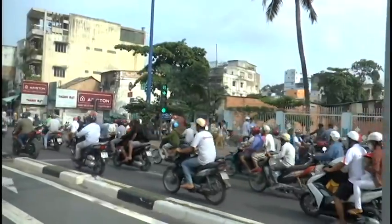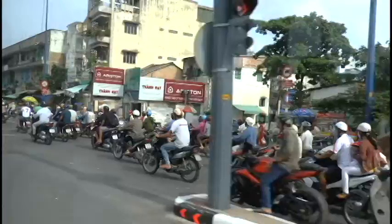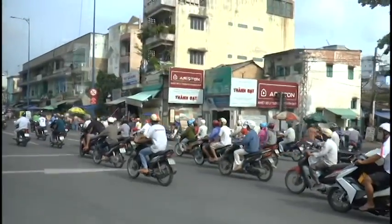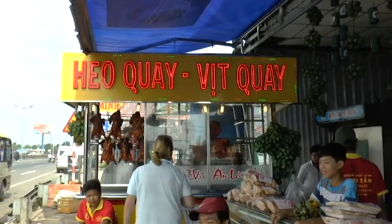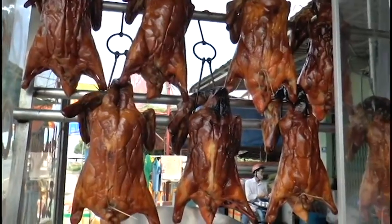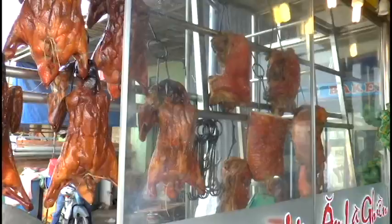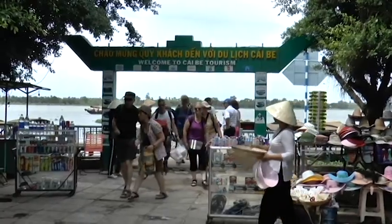This morning, we are leaving the city for the Mekong Delta. We stopped for a banh mi sandwich. Crispy chicken and pork are among the choices. Yummy, no. I just got bread. Our tour of the Mekong Delta begins here.